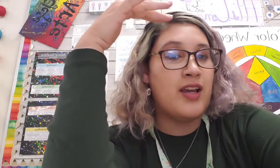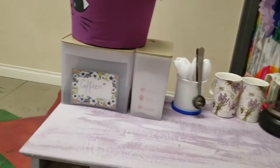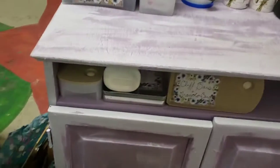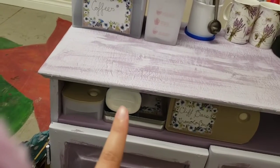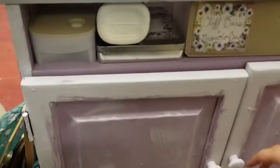But I also reorganized this area. Hopefully this works a little bit better for me, but I'll show you. I'm constantly doing things, but I put coffee here, my hot chocolate, my chip bag, some spoons, my cups, and then in here I have tea bags, mints and gum, creamer, my granola bars, and coffee filters, so I just put stuff there.